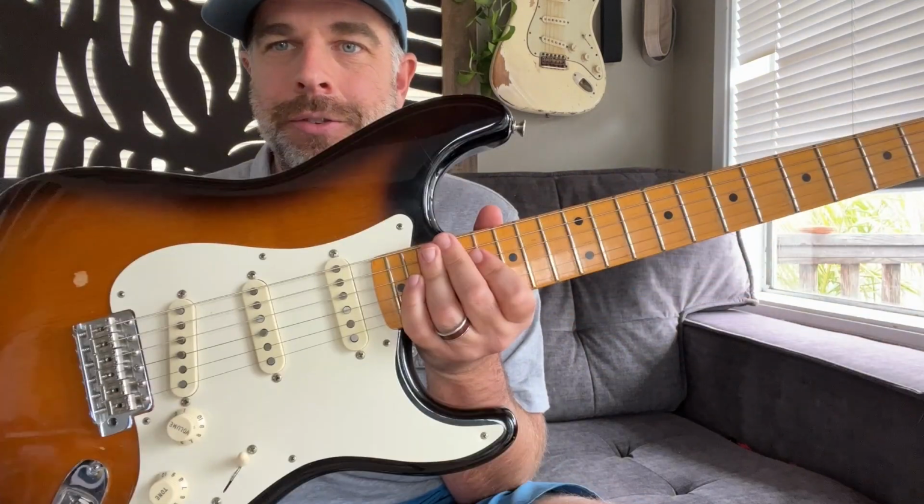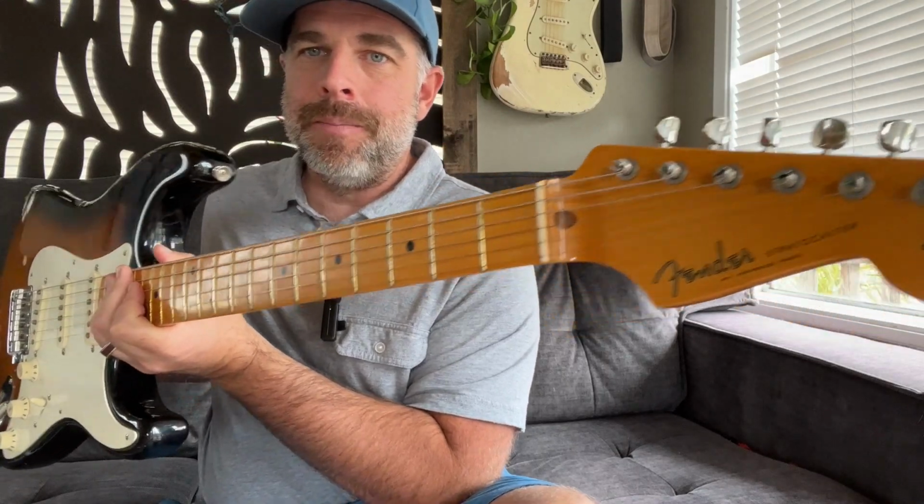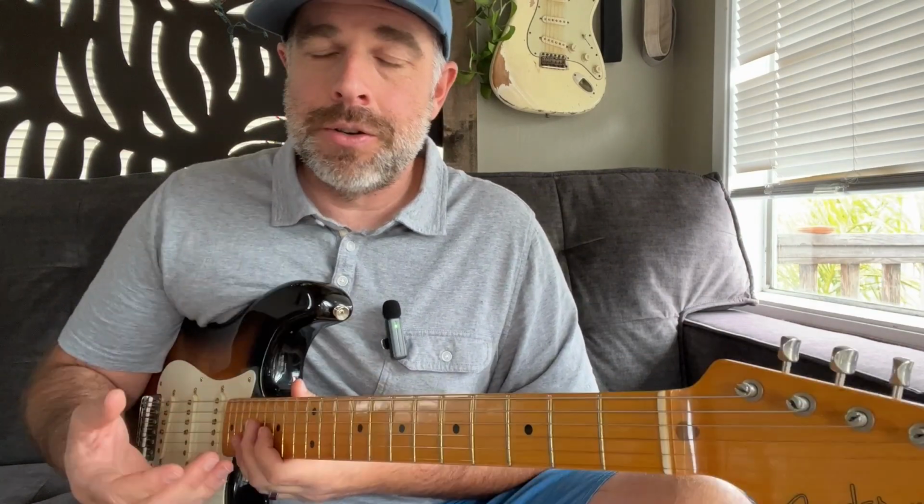But yes, 2007 Eric Johnson Stratocaster. It's sweet. Test drives are definitely available. It comes with a really nice case. I'll show you in the pictures for the listing. But yeah, really nice case.